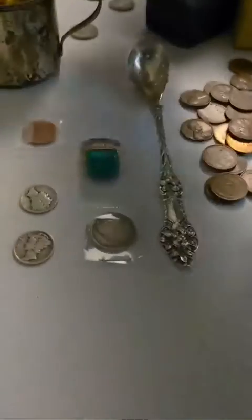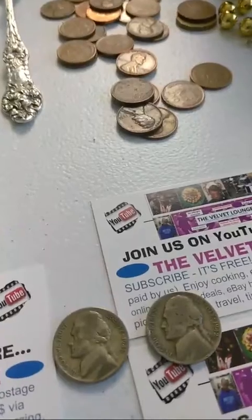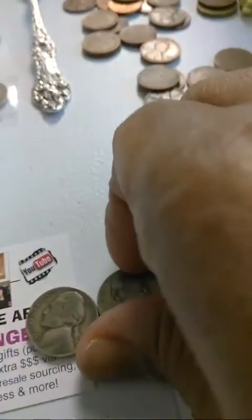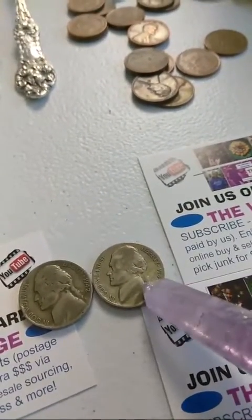I'm looking at the dates on these. I think I'm going to say 1942 to 1945, I believe, with those dates inclusive, are when these nickels were issued. You can actually do a Google search and you'll see that. But you can look at the finish and you'll see this almost like a graying.